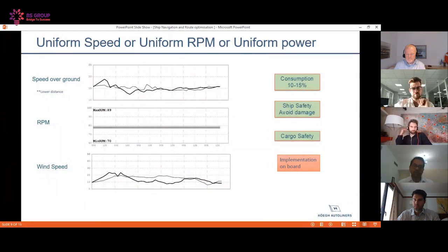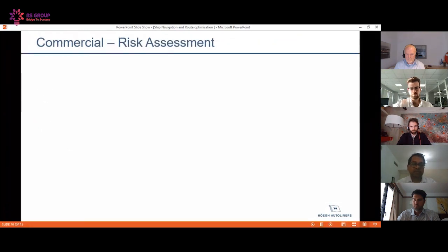I also highlight this implementation on board: we can put forward a lot of tools and routing options, but most important is to make sure that the master and officers on board are able to implement it correctly. As we know, from the bridge there is an instruction where we can set the RPM, and how we synchronize that to make sure that we have the right and most optimal route is extremely important. So speed is not the main thing, it's mainly the outcome here. Yes, the next slide, please.